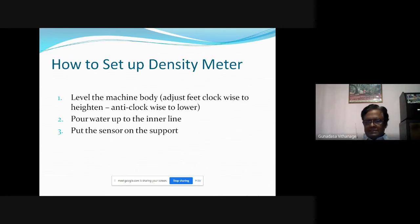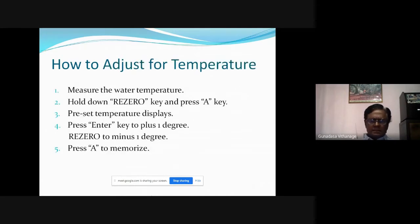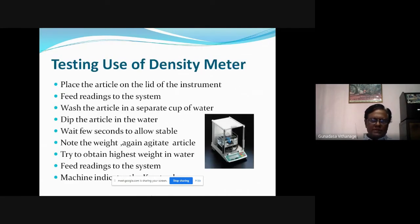In that sense, the most important thing is to understand whether the density meter can measure the volume. If so, then the carat given can be accepted. Otherwise, if the density meter is not capable of measuring the accurate volume, then the carat rate given will differ. For several reasons, the volume may differ.